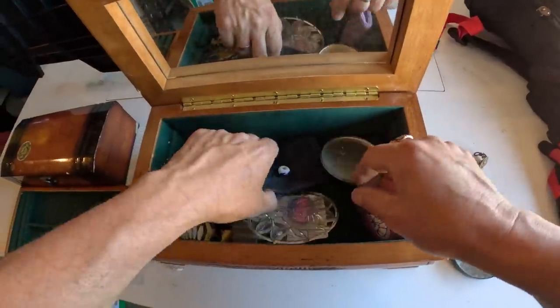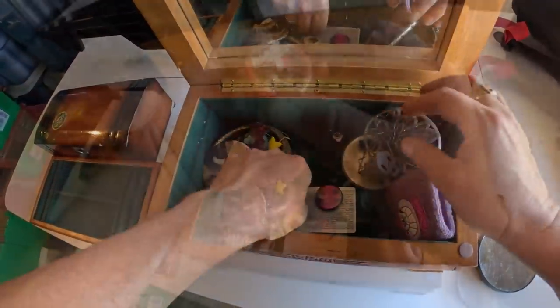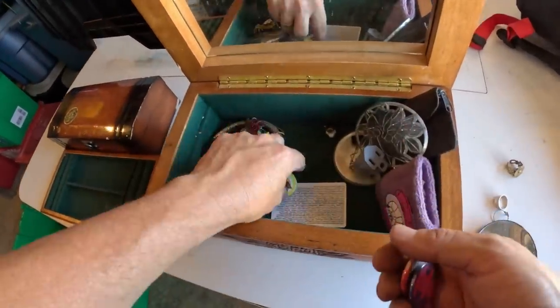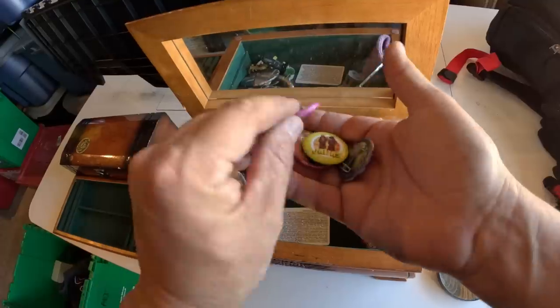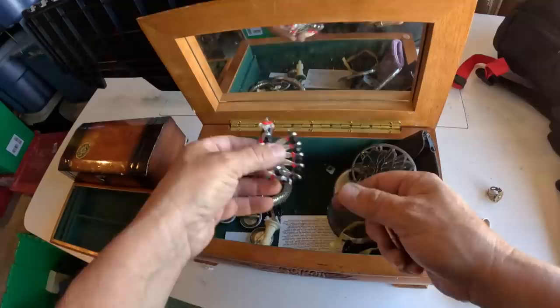Key ring. Friday the 13th. That's actually kind of neat. Batman. These buttons are in rough shape, though. Jawas. You are the burger to my fries. That's funny. More chess pieces. I don't know what that is.